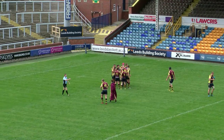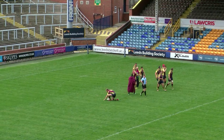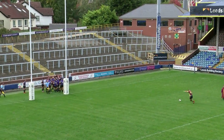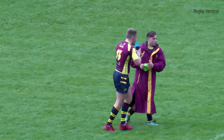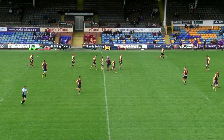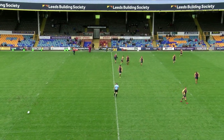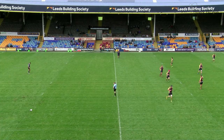Well, it's been a little bit scrappy in this first 10 minutes. And a little bit relentless, but it's Cardiff who have got their reward. As Morgan looks to add to the extras, and he does. So Cardiff Met with the lead, 7 points to nil, 10 minutes into this first half. Carrying on from where they left off 7 days ago. So how can this Leeds Met side respond?